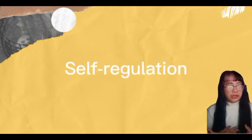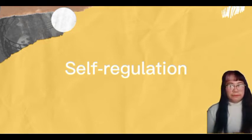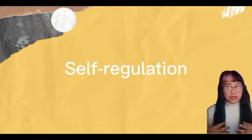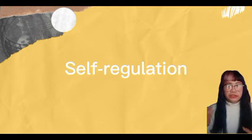Self-regulation is the ability to recognize and control your own behavior as well as your reactions to feelings and events in your environment. It entails the ability to control powerful emotions such as irritation, enthusiasm, anger, and embarrassment.